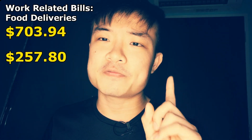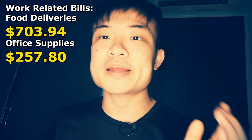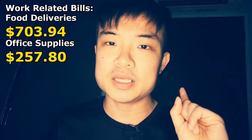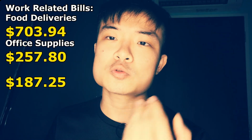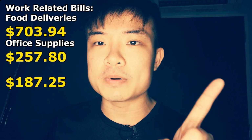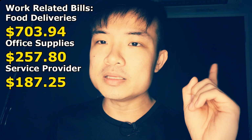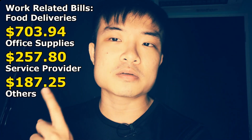Now, if you carry on back to this statement for the Citibank Cashback Credit Card, there's also $257.80 paid for office supplies. So obviously my house does not need $200 of office supplies or stationery. So all these were bought for the company, reimbursed as well. And then there's another $187.25 also for work purposes. It is for a service provider. And lastly, in this statement, there are 4 different transactions that were not my own personal spending.